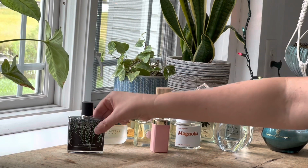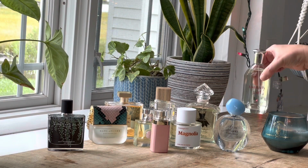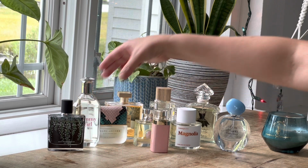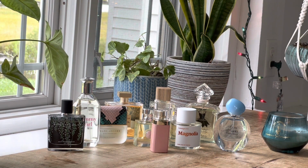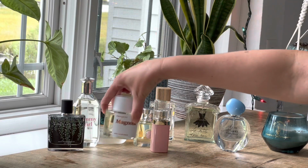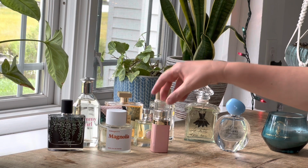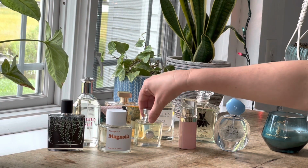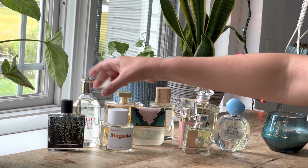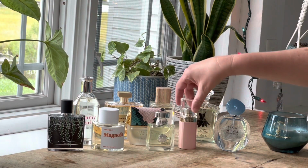And I would say that here at the bottom, number 10 would be Tommy Girl. And this one I've already sold on Mercari. And then number 9 would be the Magnolia. This one's still listed on Mercari, but I plan to declutter it. And number 8 would be the Wisteria Blue. So those are the bottom 3 in my collection.